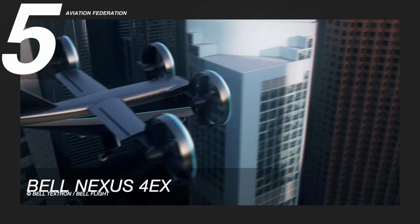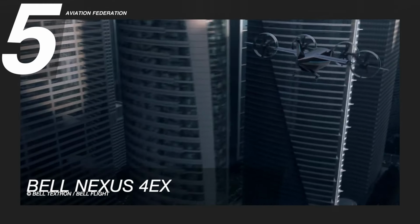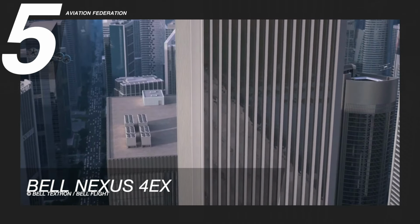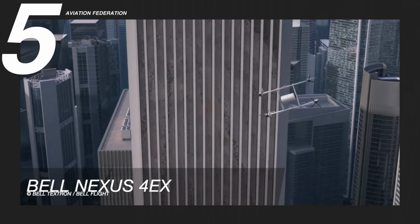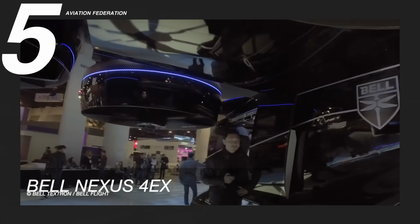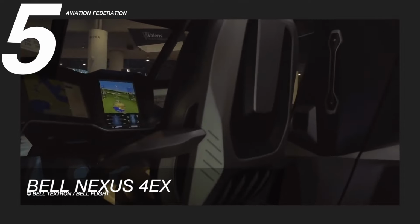The aircraft weighs 7,000 pounds and has 4 ducted propellers, 1 main wing, tricycle landing gear, and 1 rear rudder. The Bell Nexus 4EX employs artificial intelligence to anticipate ridership demand, allowing for early aircraft positioning, project maintenance servicing times, and to efficiently fly the aircraft through urban air routes while avoiding obstacles, including other aircraft.